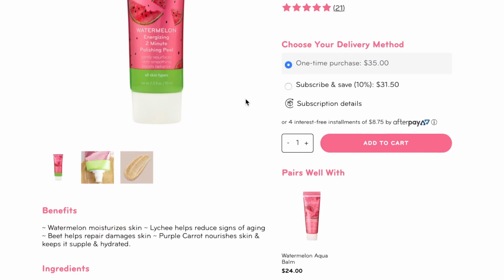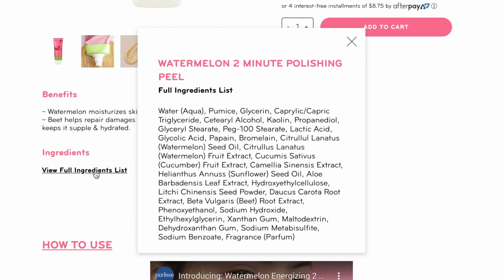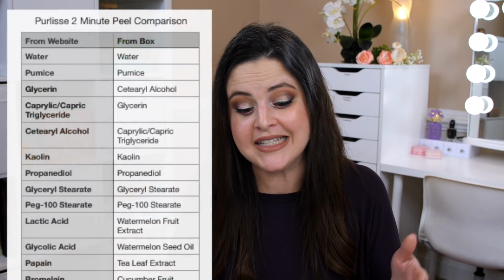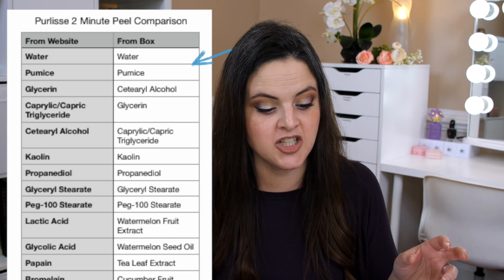So I'm going to put up some images for you right now so you can see the differences between the two and why I think they did what they did in changing the ingredients for FabFitFun, or maybe it's a permanent change of ingredients. You'll notice that the base is pretty much the same. We have the water, we have the pumice, and then they've mixed up the ingredients just a little bit.